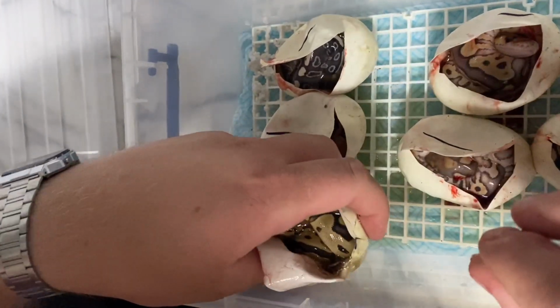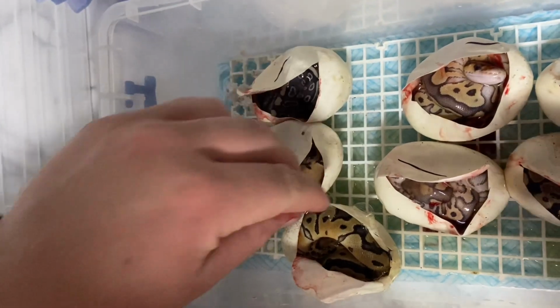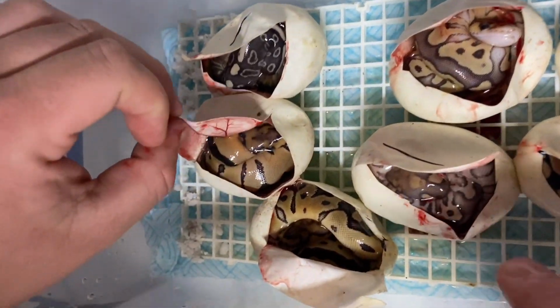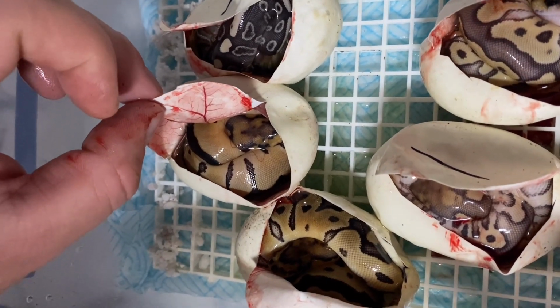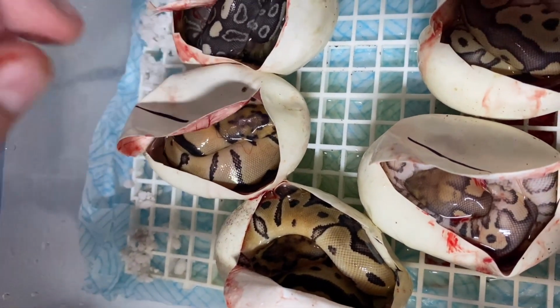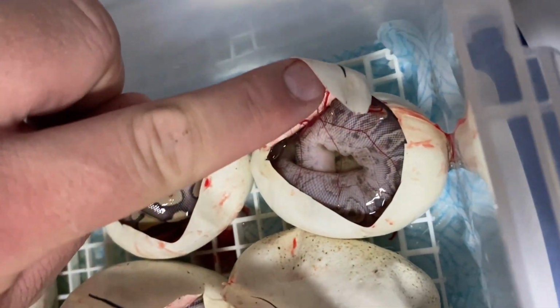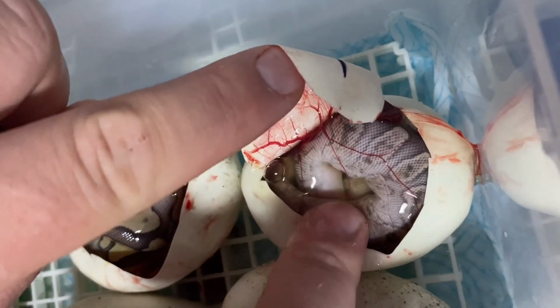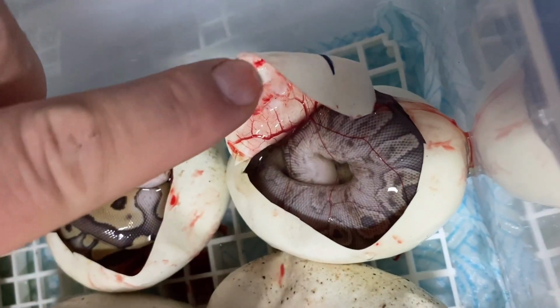Awesome clutch. Buzzing with that. That's a mystery though. I don't quite know how that's happened. So it looks like we've got a Mojave GHI clown there. I'm fairly sure that's what that is, but I'm not seeing its head or anything yet.